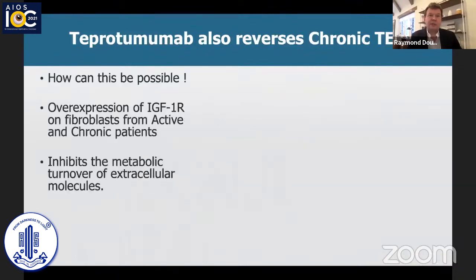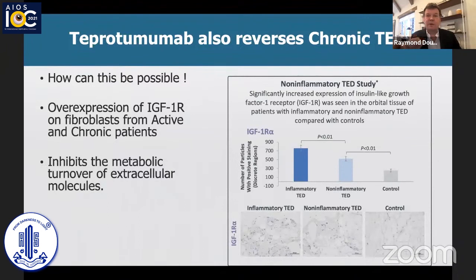So how does Teprotumumab also reverse chronic thyroid eye disease? And I don't know if Jeff Rose remembers, but I bet him a beer about 5 years ago that this would be possible. But how is it possible? How can you actually reverse disease that's been going on for longer than 3 years, has low clinical activity score? Everyone in this room would call those patients stable.